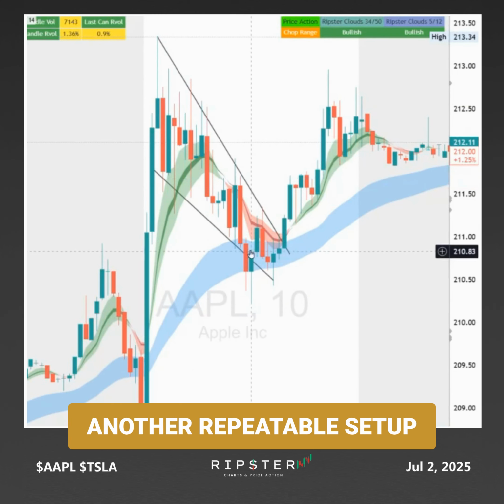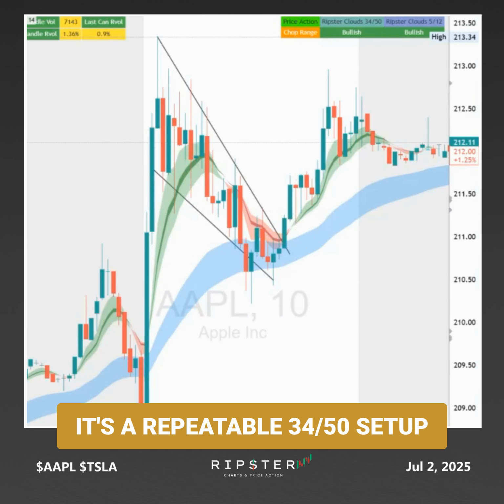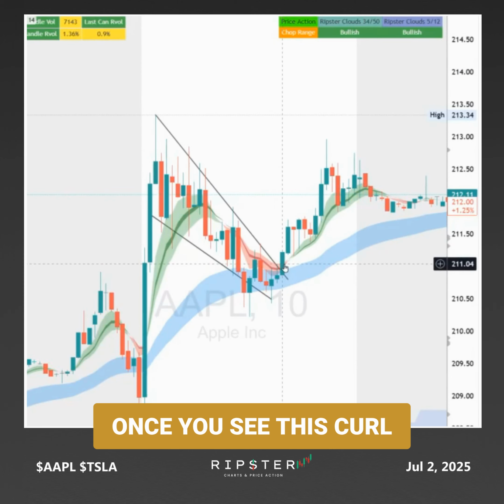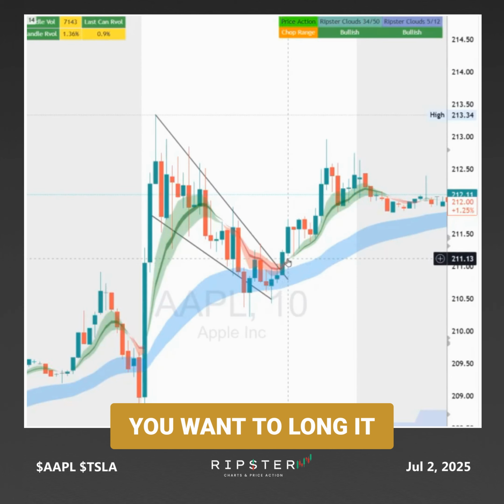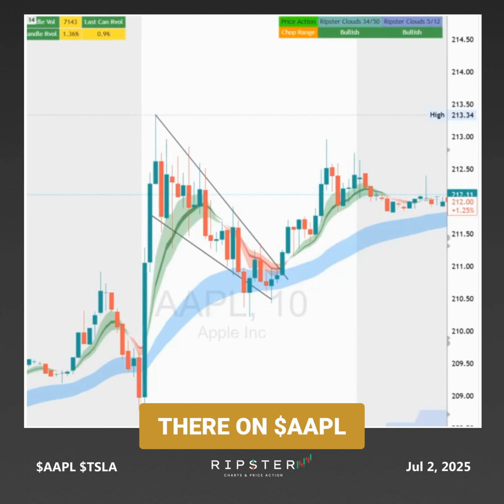Now Apple did give you another repeatable setup right here. This curl, 512 curl. It's a repeatable 3450 setup that I teach you every day. Once you see this curl with the trend line, that's when you want to go long. Your stops under 3450. You'd make another couple of bucks there on Apple. Beautiful, beautiful trade. What's special about Tesla today?